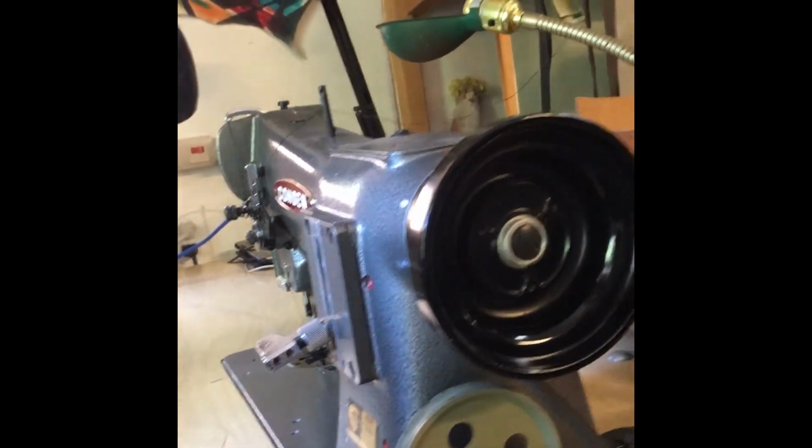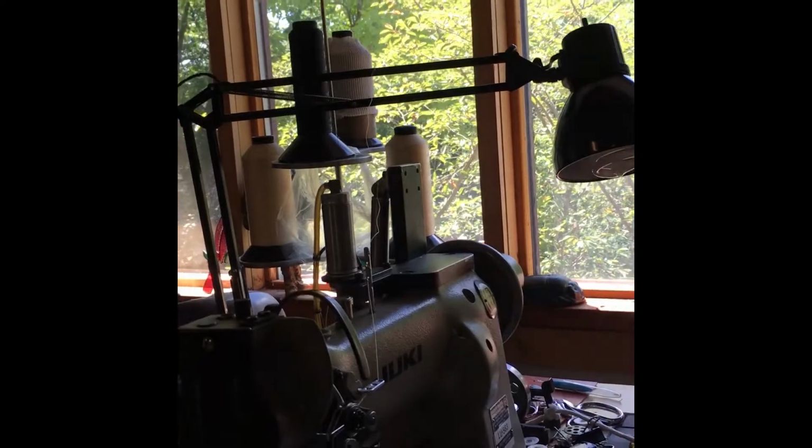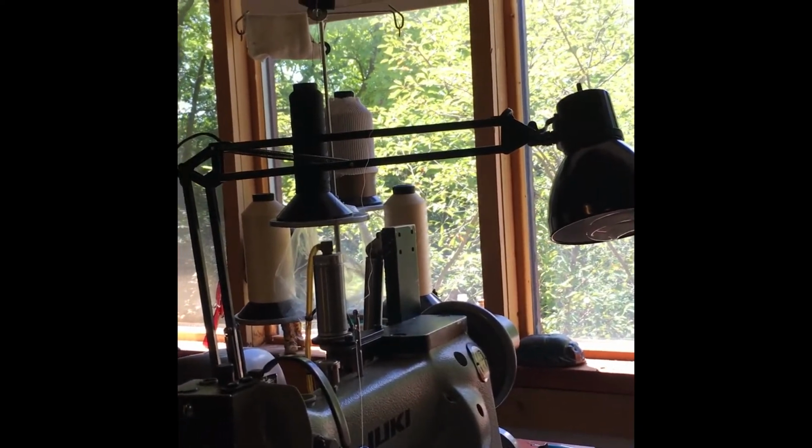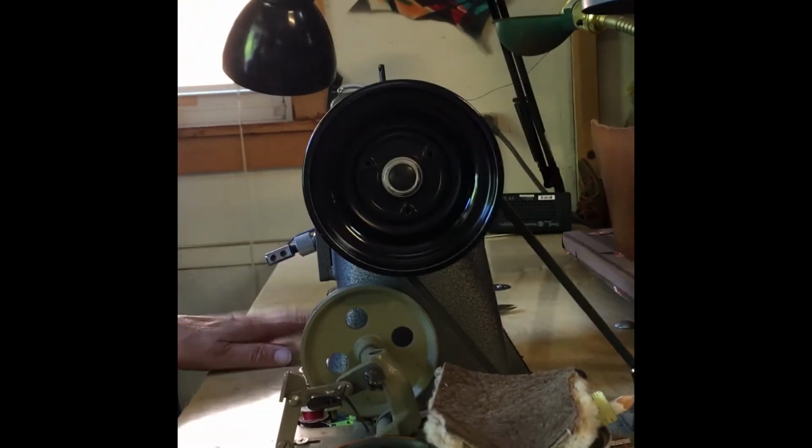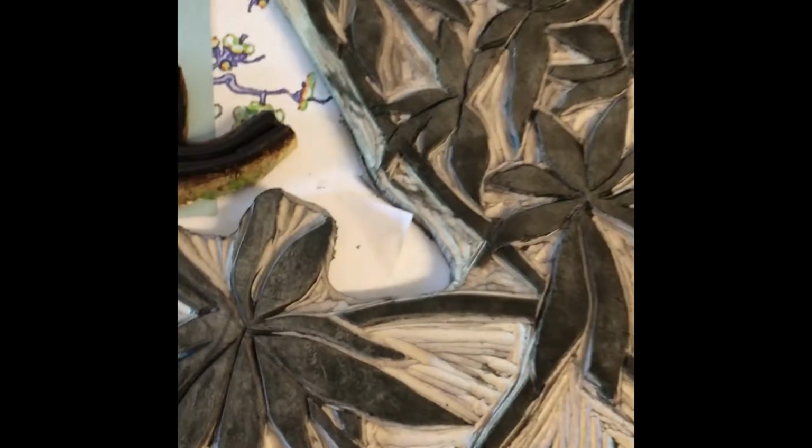This is a lighter weight machine. This is my heavyweight. This will sew 5/8 of an inch. Wow. Yes, this one will do 3/8 of an inch, so that one will not sew what this one does. Oh, and here's my stamps.